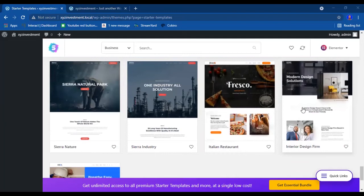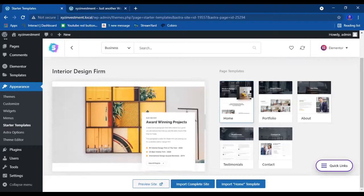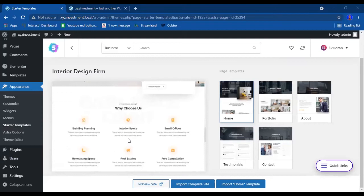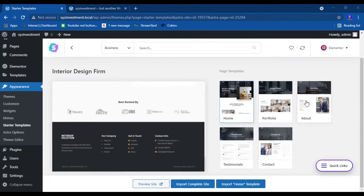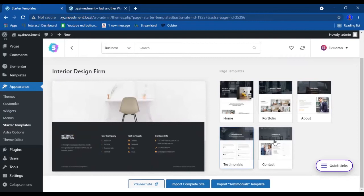Once you click on the template, they are going to show you the different pages of the template. So this is the home page. You can scroll and see what it looks like. You can see it's well laid out and looking professional. We are going to look at the About Us section. You see how it looks with information and the team, it's looking professional. Look at testimonials, it's looking good. Look at the contact us page, it's looking good. Oh, wow, this is amazing.